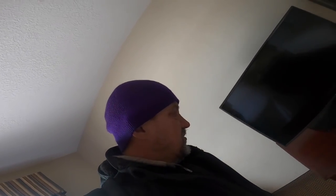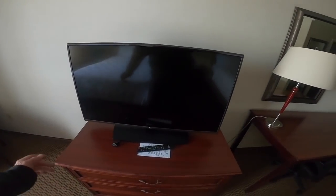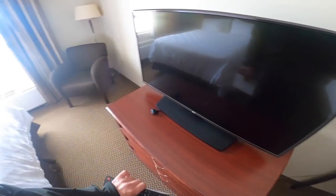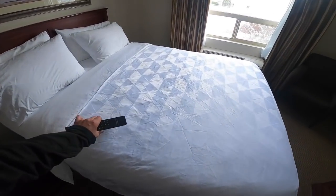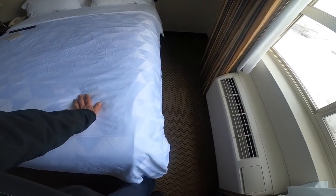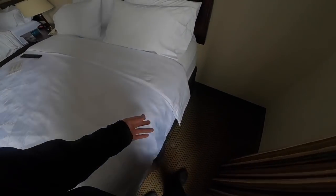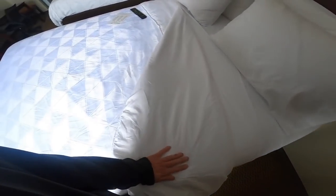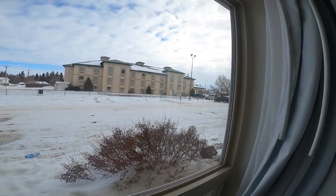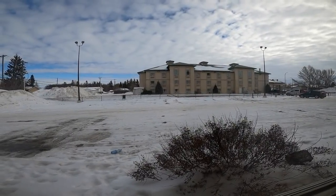I said, I understand I'm very early, but if you guys have any rooms, or maybe you want me to pay extra for early check-in. And she checked. She says that she doesn't have anything on the top floors, but there's one room on the main floor, which is this one. I said, hey, I'm okay with that. Nice. So there you go. That's the end of my shuttle wagon saga.